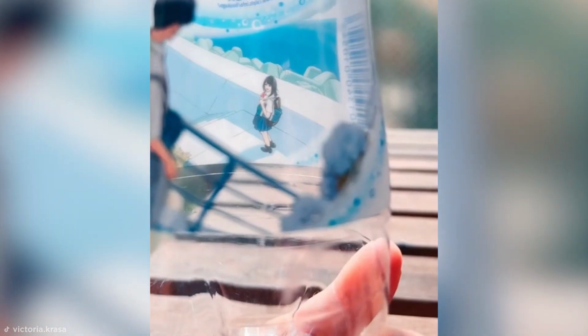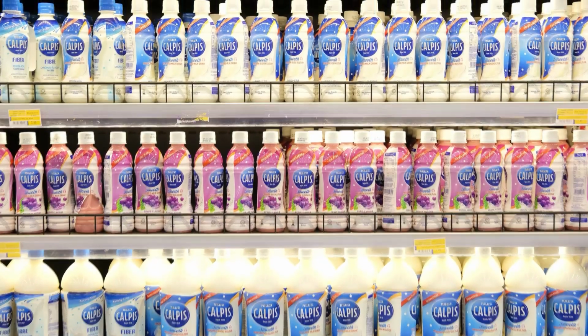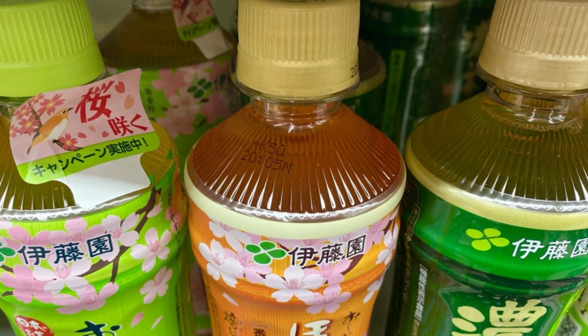And Calpis bottles aren't the only works of art that can be found in Japanese convenience stores. If you cast your eye elsewhere in the refrigerated section, you'll find these intricately designed tea bottles.